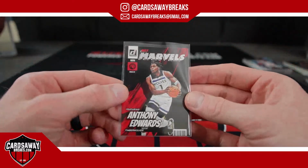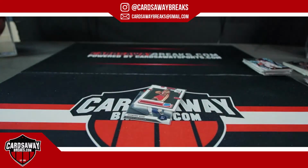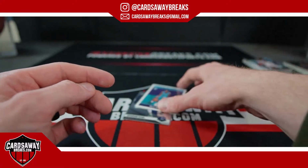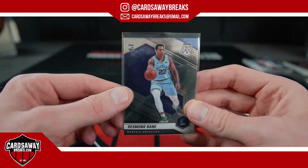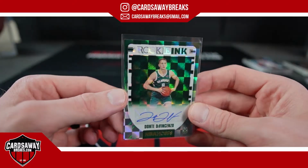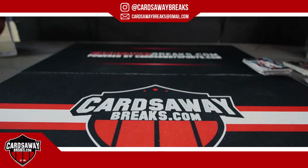Ant-Man base. Jusuf Nurkic, Select rookie for the Nuggets. AJ Griffin, rated for the Atlanta Hawks. Malik Monk for the Hornets, rookie. Desmond Bane for the Grizz, rookie base. And last auto, rookie auto, Donte DiVincenzo for the Bucks. Milwaukee going to Tony G.